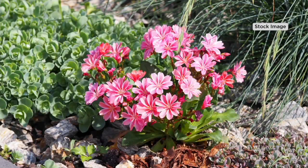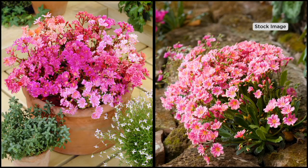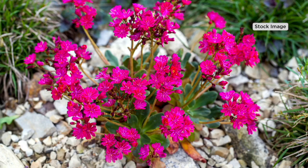Lewisia. I love this plant. It's beautiful and it has an amazing story. You could take these possibly indoors because they look really, really cute in different types of planting containers. But for just $4.95, you're gonna get a 3-piece set. And the story behind this really starts with Lewis and Clark.